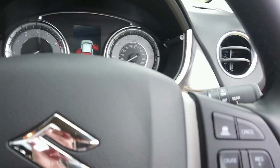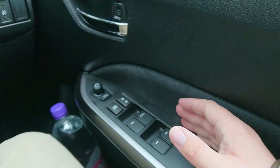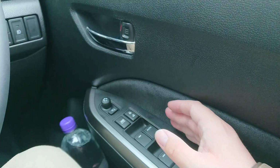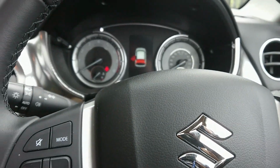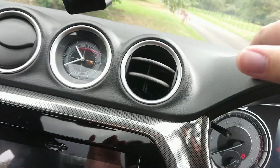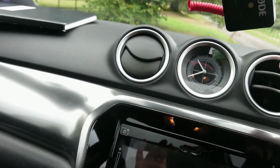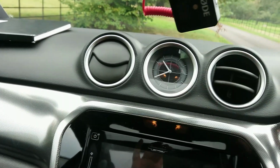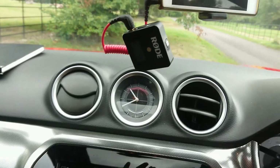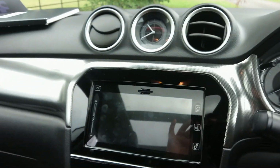Just shut the door. They have actually put some material here on the door cards over the pre-facelift model. It does feel a bit nicer. This is a higher spec anyway, so it would do, but the vents don't say Suzuki on them anymore. I think we used to say Suzuki, or was it just a little thing in the middle perhaps says Suzuki? I don't know. The dashboard though is nice and soft. That's good. It's a big improvement.